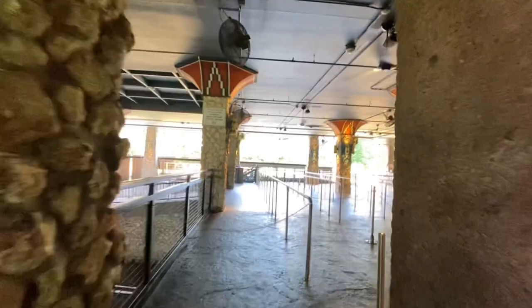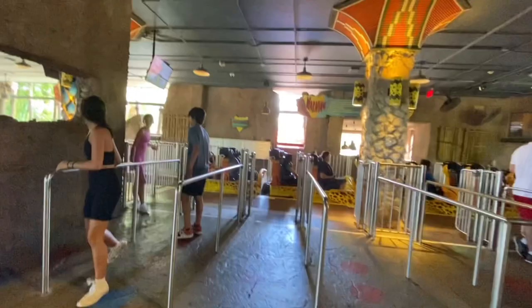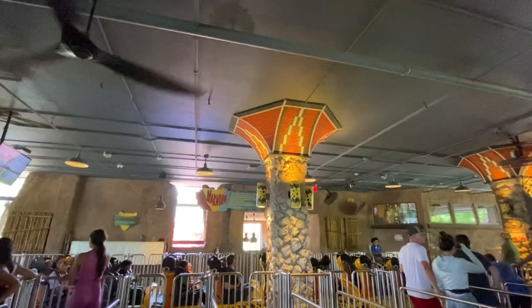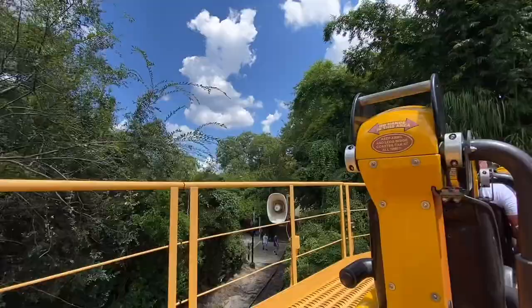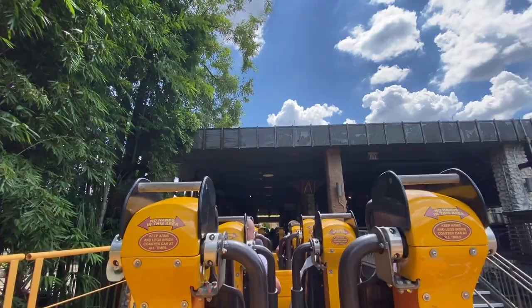Definitely ride this when you are going to Busch Gardens, Cheetah Hunt. It has some great launches and pops of airtime. This is by far the best roller coaster, in my opinion, at Busch Gardens. Not only was the ride incredibly fast-paced, but it was really entertaining. I think it is the most popular ride at Busch Gardens Tampa Bay.